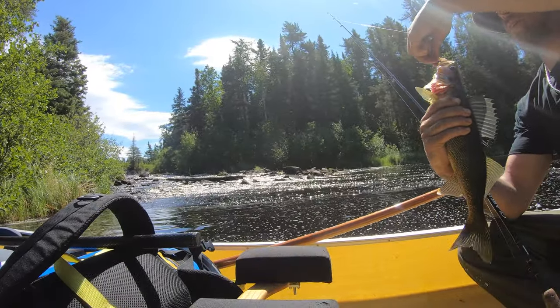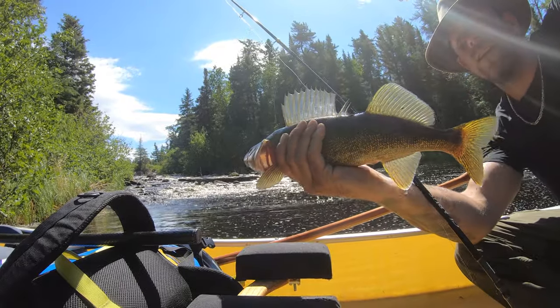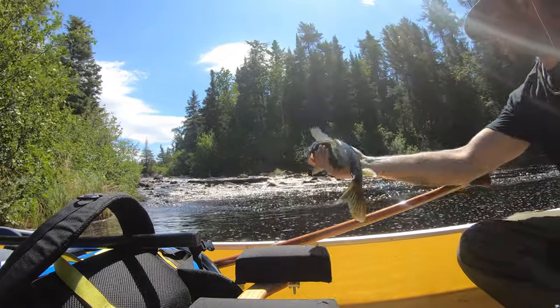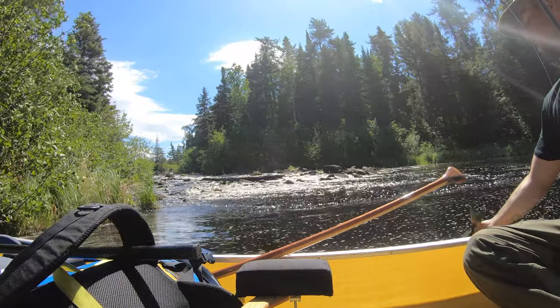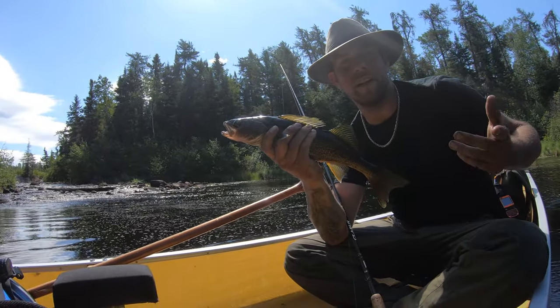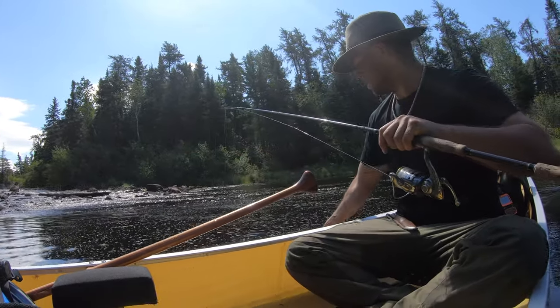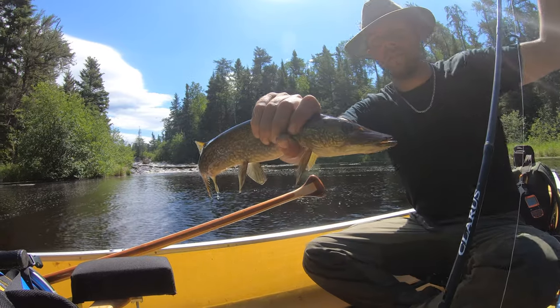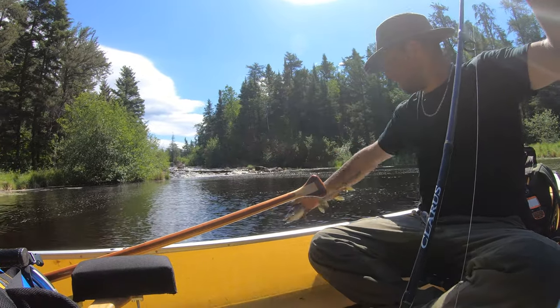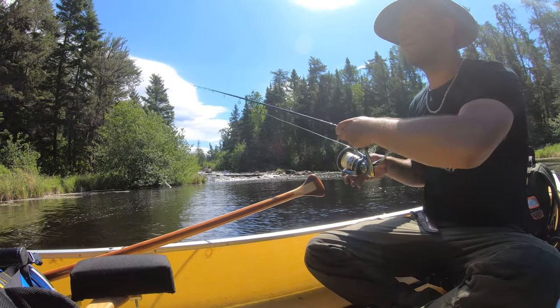That's a beauty. Look at that, eh? That's one cast. The second one. I've been here like 2 minutes, maybe. Beautiful. There you go. Little guy. Okay. That's three. Let's get going.